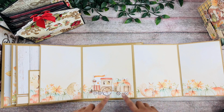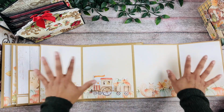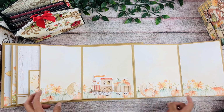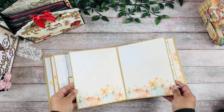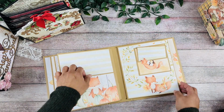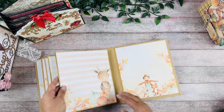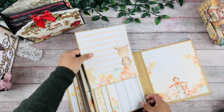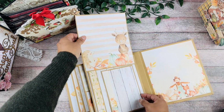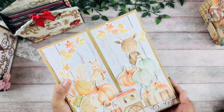So again, when I designed the paper, I knew I wanted to make a really large layout, so you can put all kinds of different pictures and kind of have like the train there, and then the back you also have a little bit more of that. Pockets, pop-up, and oops, a sliding page. I always forget that I have a sliding page, and that opens down. So that is the pumpkin patch.